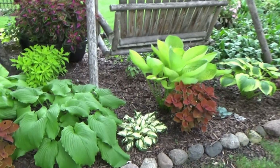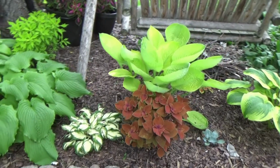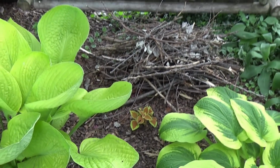My coleus cuttings back here are looking really good. I haven't done a whole lot to them. Either they make it or they don't. You can see back here one of them was broken off a bunch of times. I've left it.